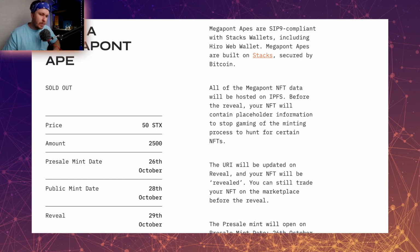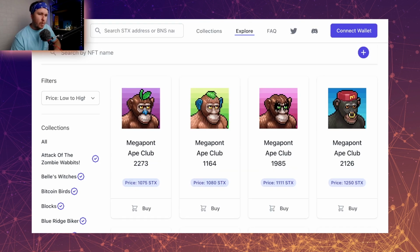Now, when it comes to the release, they were released on the 26th of October, with the public sale on the 28th. 50 stacks was the price, and there was a run of 2,500 of them. When we jump over onto Stacks Art, we can see that the price floor is above 1,000 stacks. So the flip was real on this project, with a 20x gain made on it.